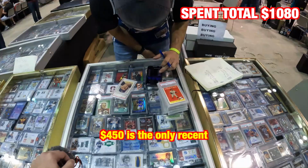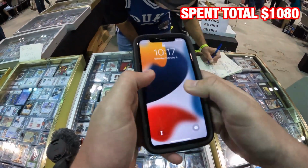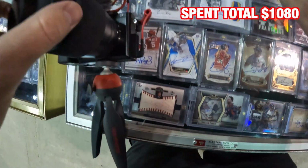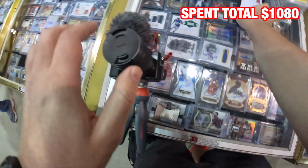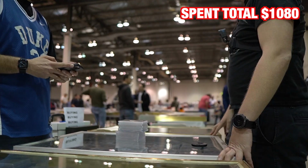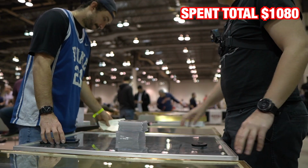450 is the only recent. 450, 375, 550. Are you good at 450 on that? I'd probably use that 375, even though it's like a new label. That's sitting at 450, because that's pretty similar. Yeah, 375 is fine. I do keep cash. Keep cash? Yeah. I'd have to pay all the rest on this though. That's okay.